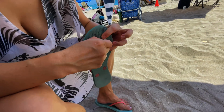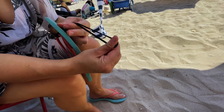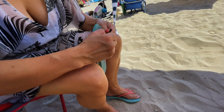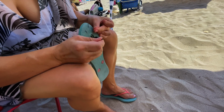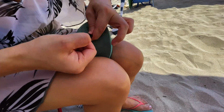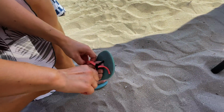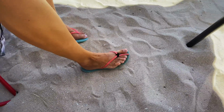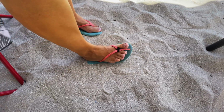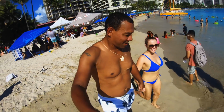I'm thinking I need to run over to ABC and get you a new pair of flip-flops real quick. And tie a knot, or maybe a few knots. Bam. Maybe I'll tie a few knots so it doesn't come out. Here you go. Bam. Slipper fixed. That's gonna hold me up until we get home. Beach day!